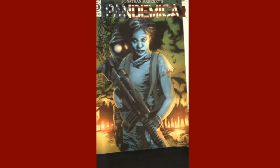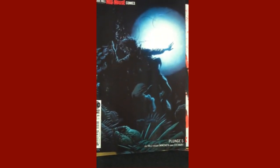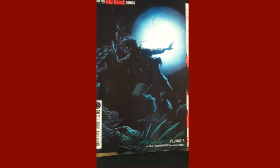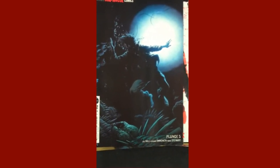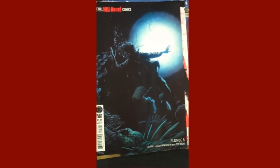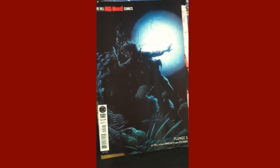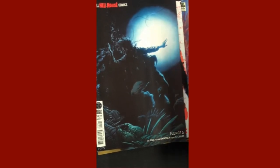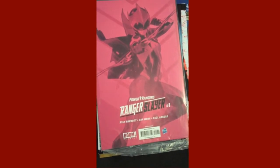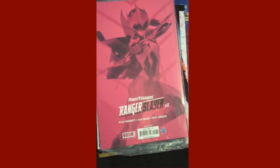And from DC Black Label, we have Joe Hill's Plunge. And, of course, the variant cover for Plunge as well. We're going to go ahead and probably say that this would have been our cover of the week had we really been able to see it. The comic came out last week, but they delayed this one because it was going to be a spoiler for the book. This is one of the variants for Ranger Slayer, issue 1. Just fantastic.